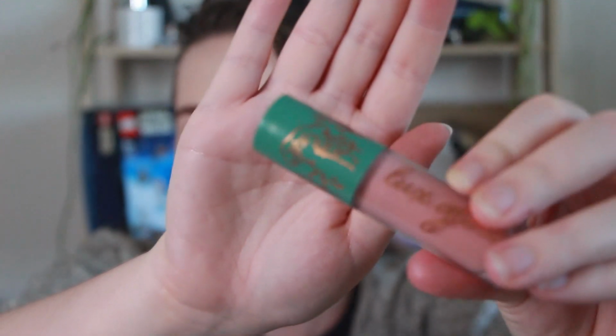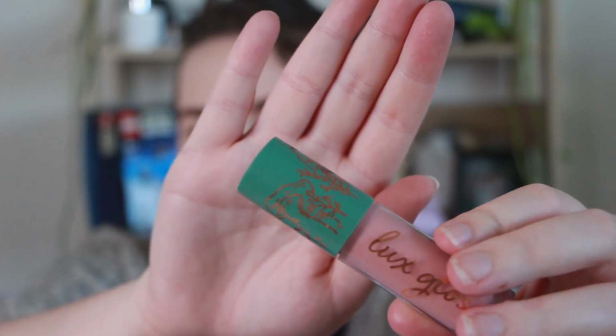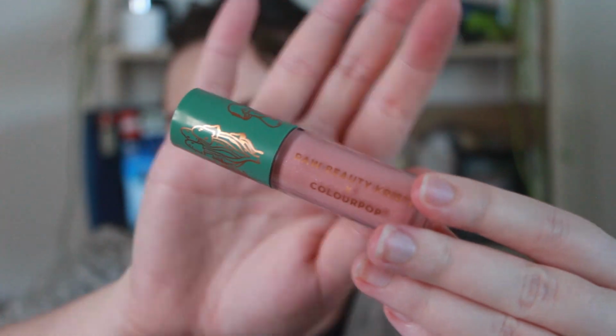This is the other one that I got in the collection, which is called, where's the name? Wildflower. So Wildflower is the slightly pink colored gloss. It is beautiful, it is gorgeous, and on top of the packaging there, if this would focus, I don't know if you can see, but the packaging is so pretty. You've got those gold mushrooms just across the top there, and it does say Raw Beauty Kristi.